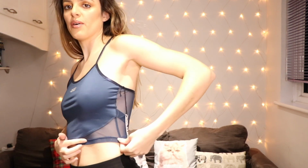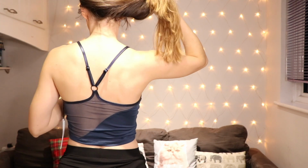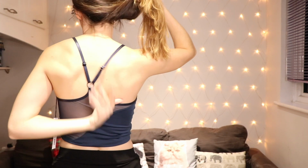I really like this. You're looking near to a nylon fabric here, so it's sort of like the second layer that goes over a swimming costume. And then there's like a mesh detail here, which is really cute. And then the back is all mesh as well. And you've got crossover, adjustable straps, of course. And yeah, it just fits really nicely. It feels really comfortable.